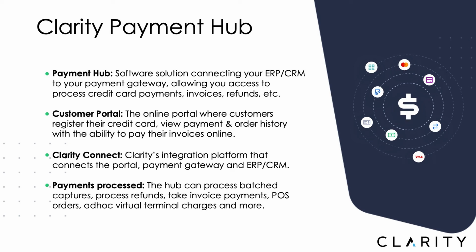Part of the benefit of why we can do this is because Clarity, as you know, specializes in integrations. We've literally done 3,000 integrations over the last 15 years.